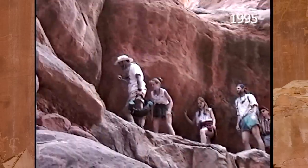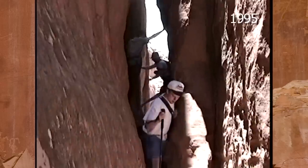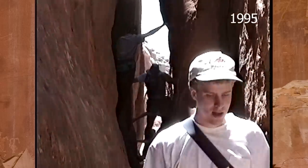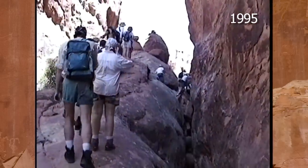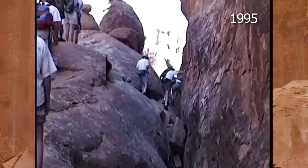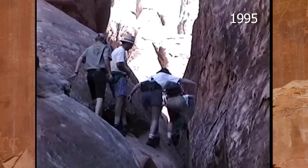At one point, you can crawl through a small arch. At another, your feet don't even touch the ground, as you press your hands and feet against the sides of two fins to move through a tight section. It's actually about 20 degrees cooler in the Fiery Furnace than it is in the outside air. So on a hot summer day, this is a cool ticket to have. And it's a great way to spend an afternoon.